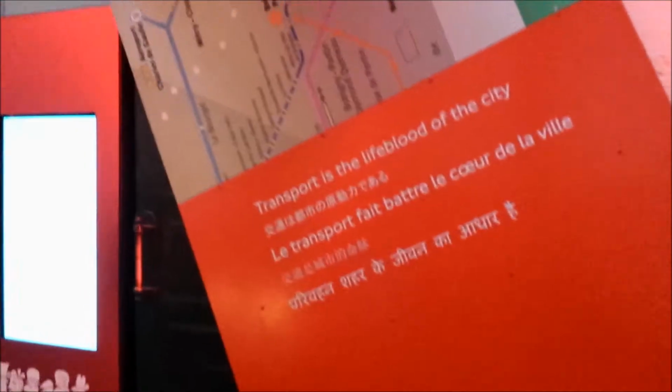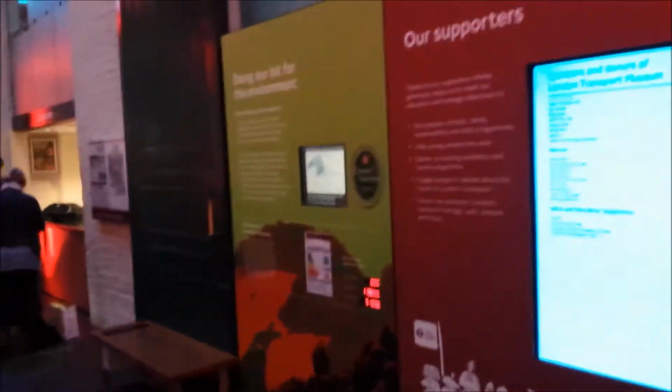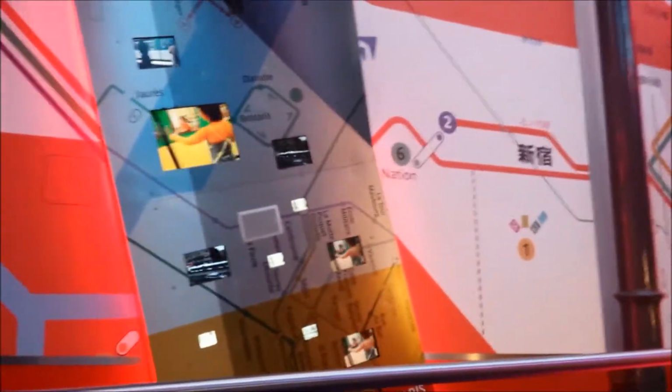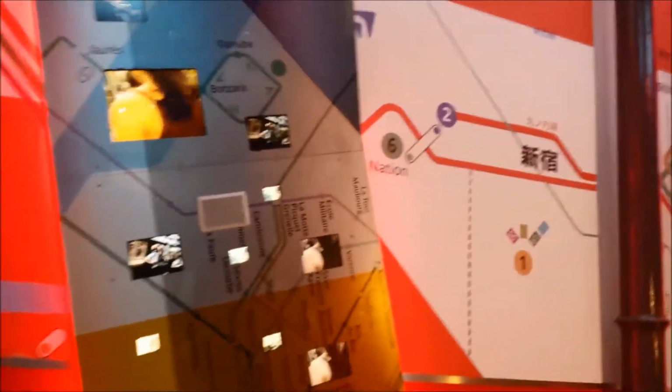The ticket prices here are £15 for regular adults, £11.50 for students. The best thing about this is it's free for youngsters aged 17 and younger, and all tickets are valid for 1 year. That's the best thing. Can keep coming back here anytime I want. Alright, so let's hop on in.